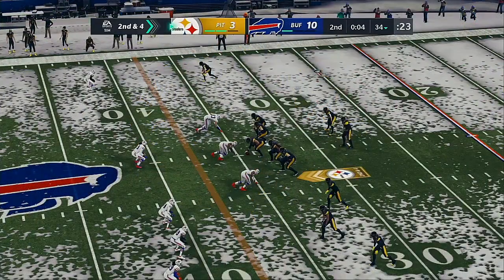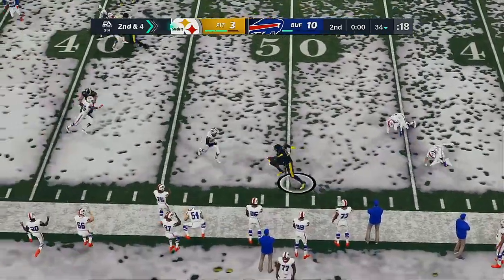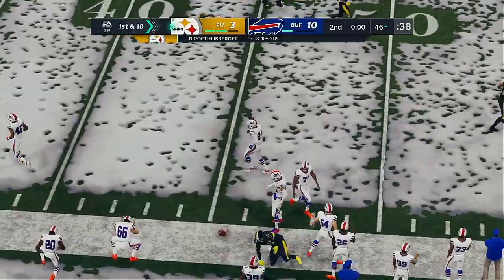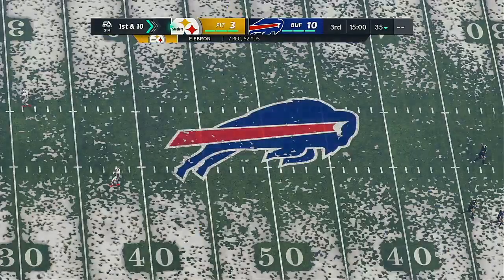They'll bring out four receivers, three of them sent to the left, one to the right, second and four. Final play of the half, it's Roethlisberger, and he's got his man on the out route. He'll take this to the other side of midfield before going out of bounds. We have hit halftime, still two more quarters to go. We'll take a timeout and be back after this.